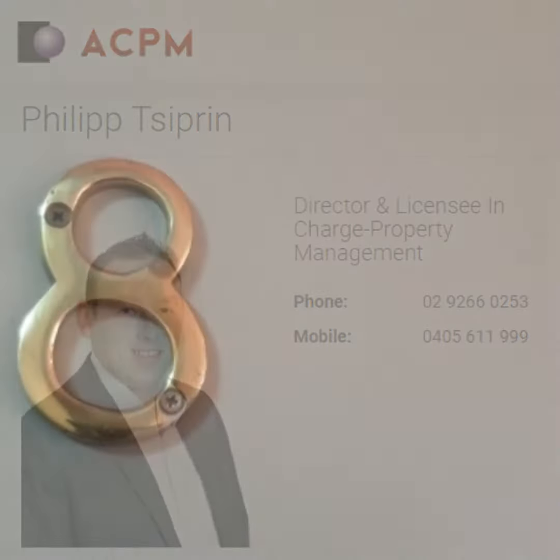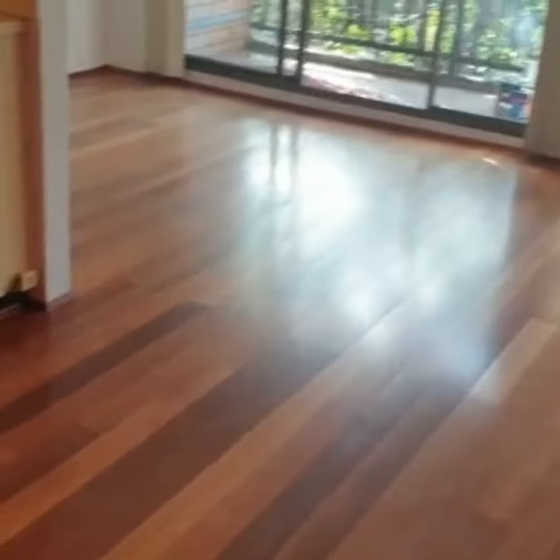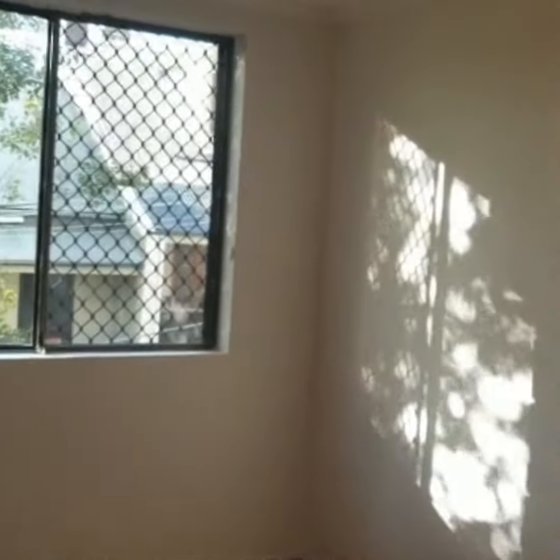And welcome to 8/2 Goodlett Street in Surrey Hills. Come on through. We walk through. Spacious living and separate dining rooms with a beautiful leafy outlook.